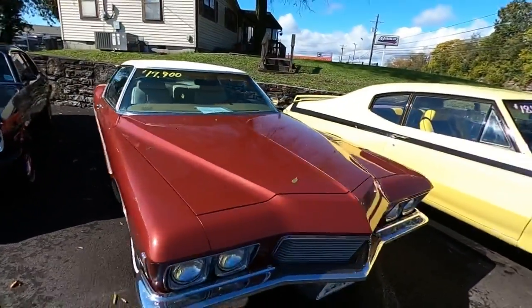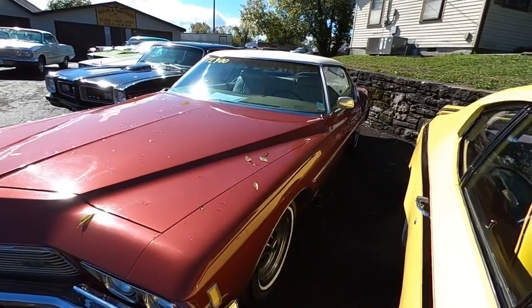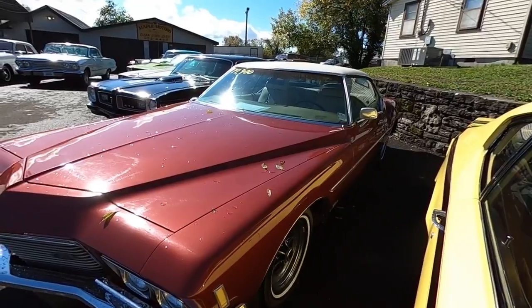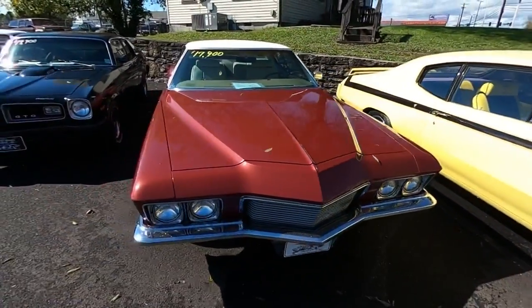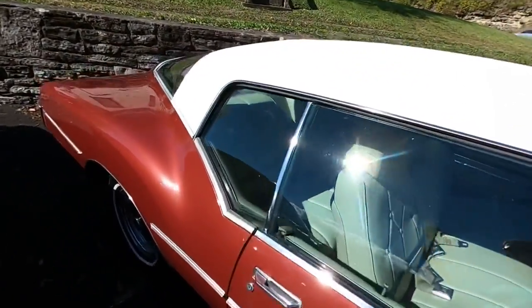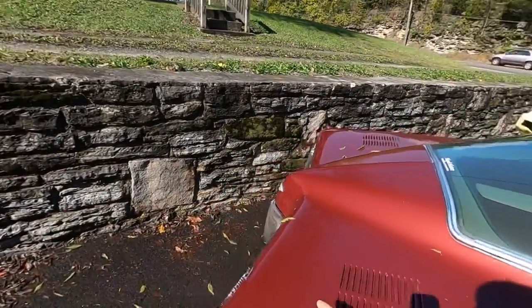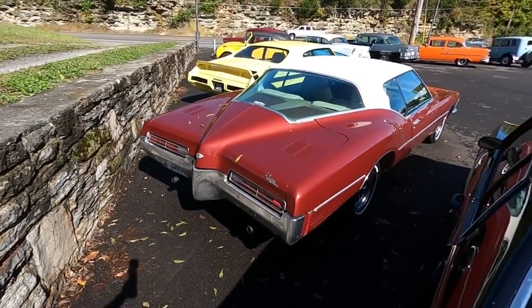You gotta love how a Riviera rides. Very smooth, like floating on a cloud. 1971 Buick Riviera, 17.9. Huge package tray on this one. I think the back end's my favorite part of this car, so we have to go back here and look at it. Check that out, it looks like a spaceship.